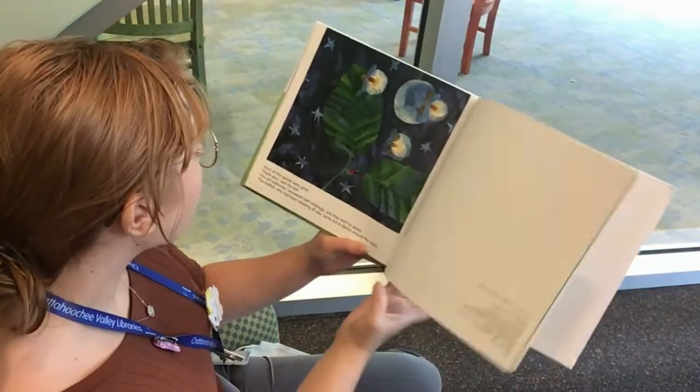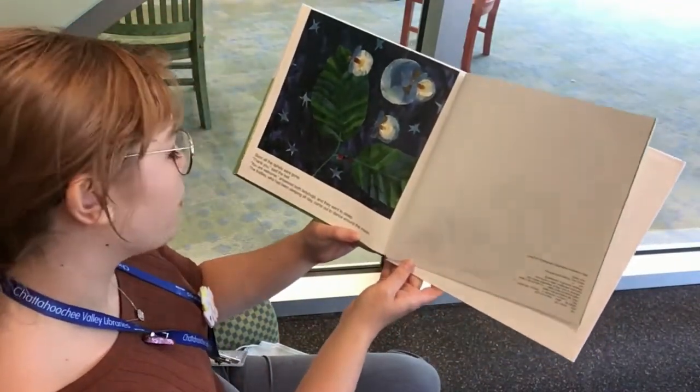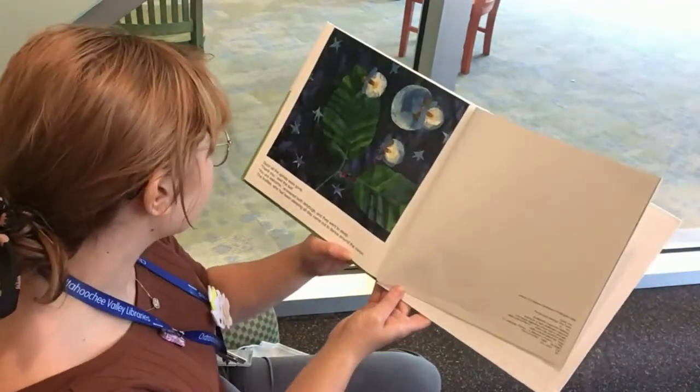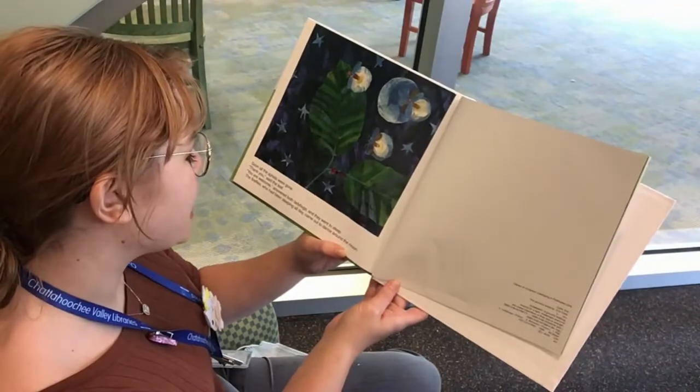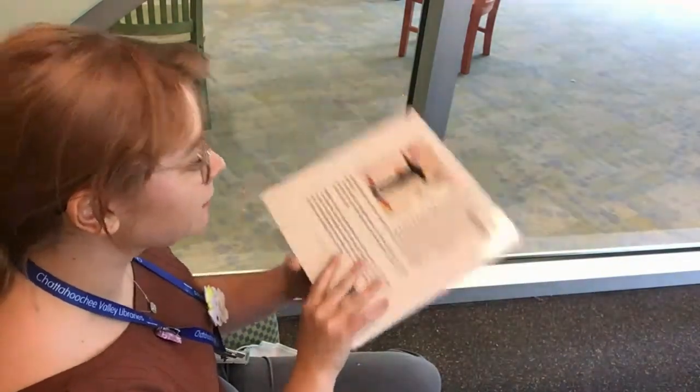Soon, all the aphids were gone. "Thank you," said the leaf. "You are welcome," answered both ladybugs, and they went to sleep. The fireflies, who had been sleeping all day, came out to dance around the moon. The end.